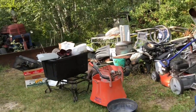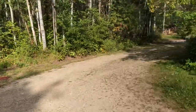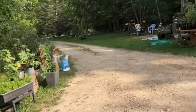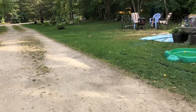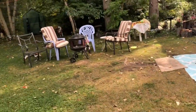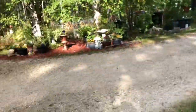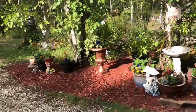All this area gets piled up with a lot of snow in the winter time. So we have quite a large driveway. It'll kind of take you on a bit of a walk around our little spot. We have fires and stuff in the evening. We have a dog run for them so they can be out, and flower beds, kind of a walkthrough.